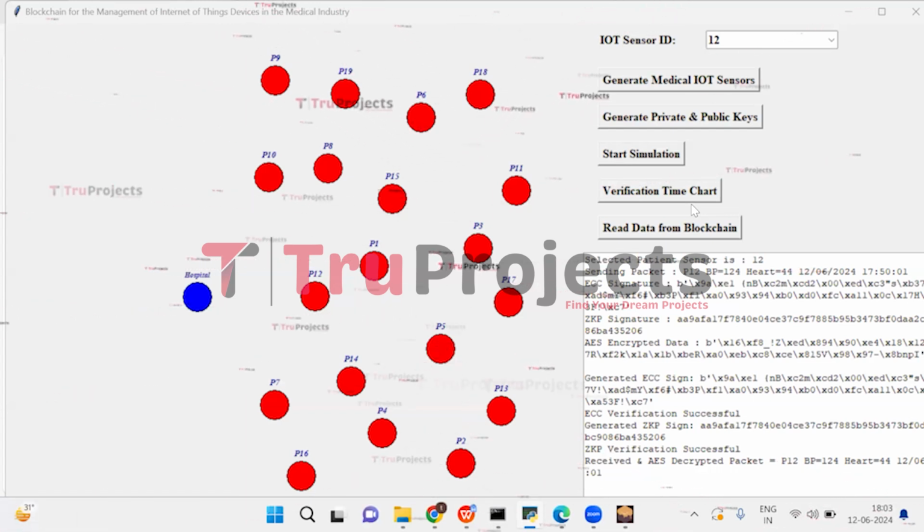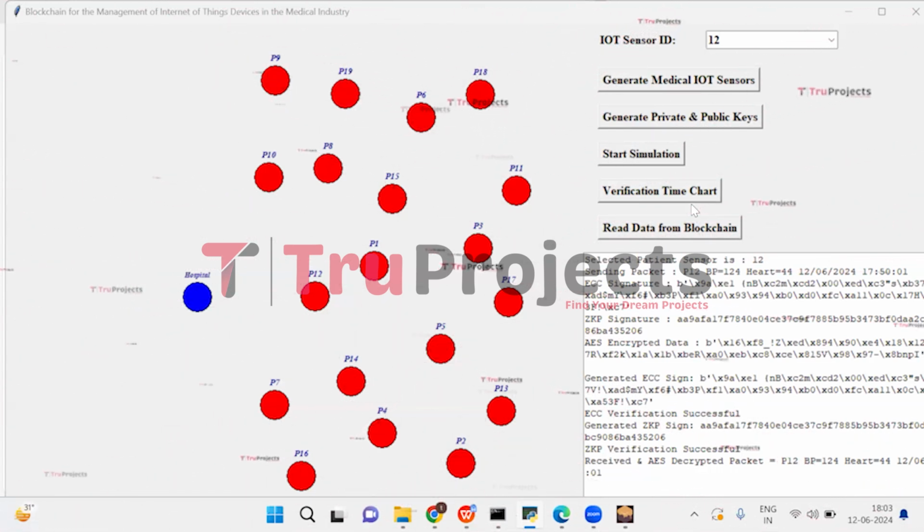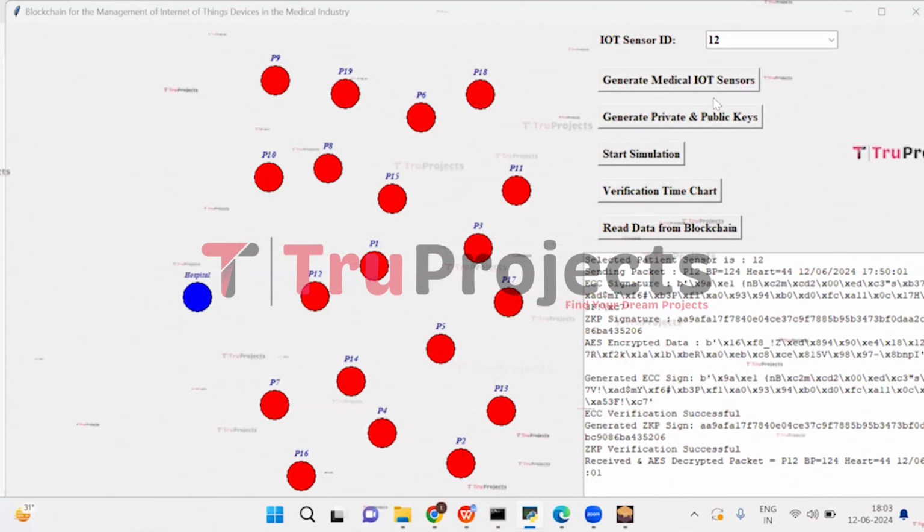So using this application, data from the medical IoT sensors will be transmitted securely in an encrypted manner using blockchain.